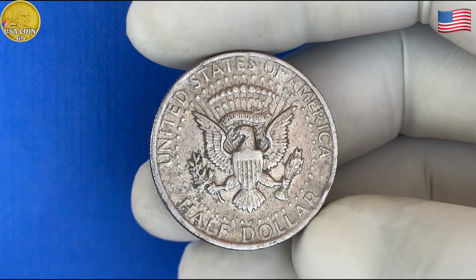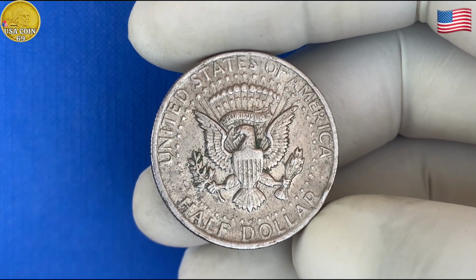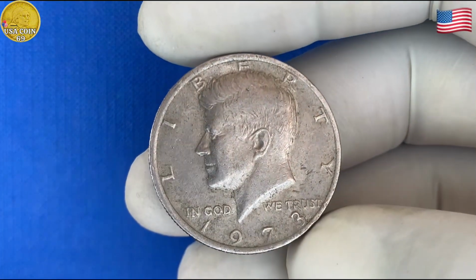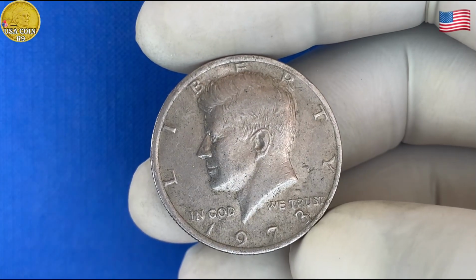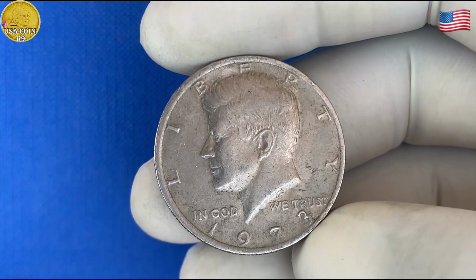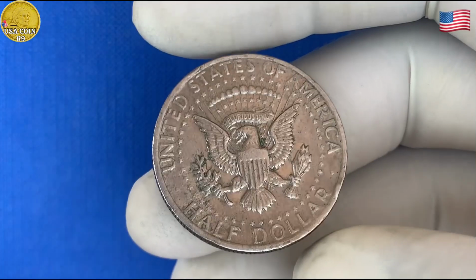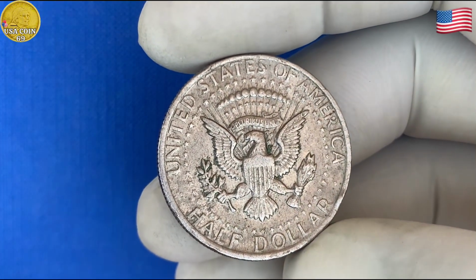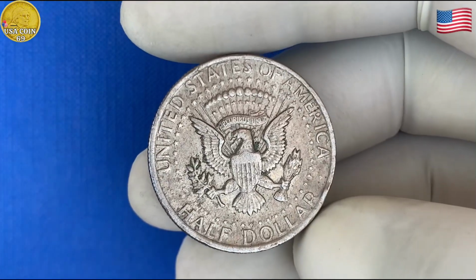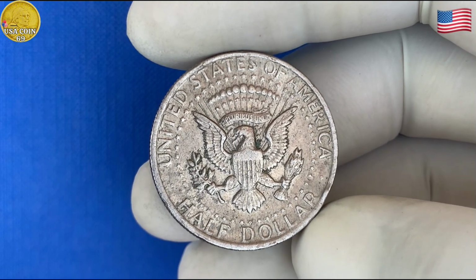But by the time the 1973 Kennedy half-dollar was minted, the coin had undergone changes that mirrored the country's evolving financial landscape. In the early years, the Kennedy half-dollar was made of 90% silver and 10% copper, making it not just a functional currency, but also valuable in its own right. However, by the early 1970s, the U.S. government was facing a rising cost of silver, and the traditional silver coinage was no longer financially sustainable. So, in 1971, the U.S. Mint switched to a clad composition for the half-dollar, a copper core sandwiched between two layers of nickel. This shift marked a turning point in the history of the Kennedy half-dollar, and by 1973, the coin's composition was reflective of the nation's financial realities.